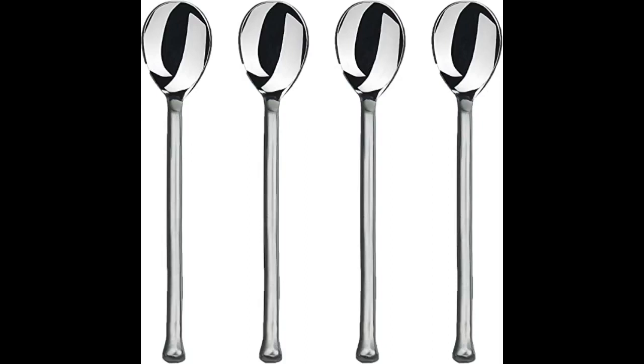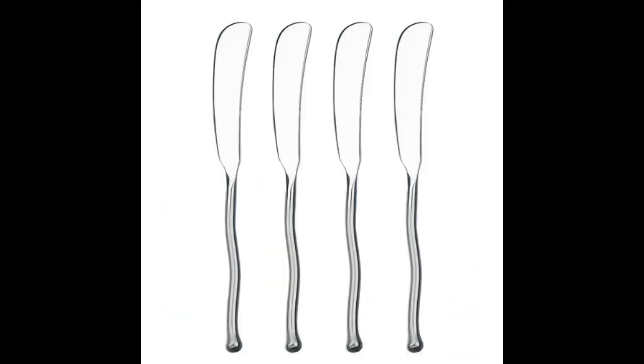I've had service for 8 for about 16 years and wanted to expand my set. I was glad to see it was still available and the new set matches the old perfectly. I am very happy with this purchase. The weight of this set is very heavy and feels great in your hand. It is comfortable to grasp. I've loved it since I first purchased it years ago and still very happy with it today.